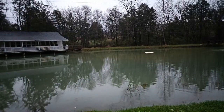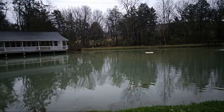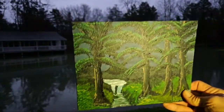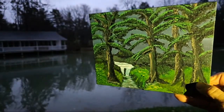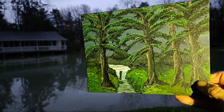Congratulations. Here's your chance. Yep, here's the painting again. Here's the painting you just won. Well, a little shiny there. We'll get the shine off of that. And the ducks are back. Yeah, I painted that about 2 weeks ago.